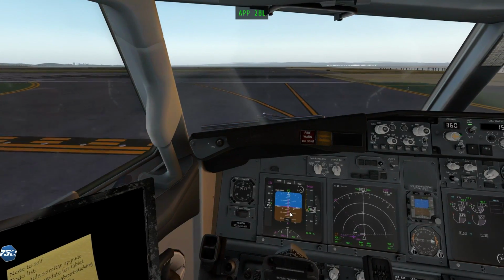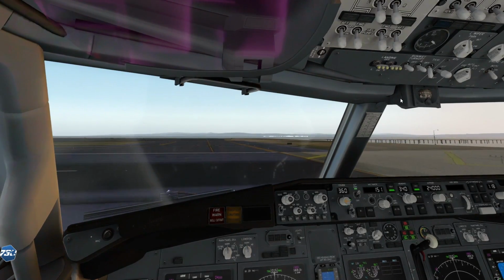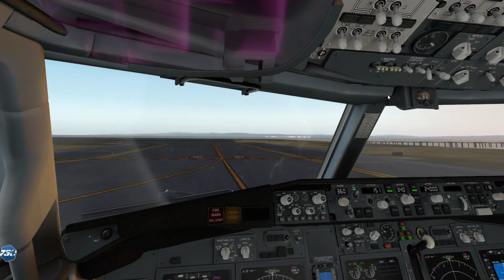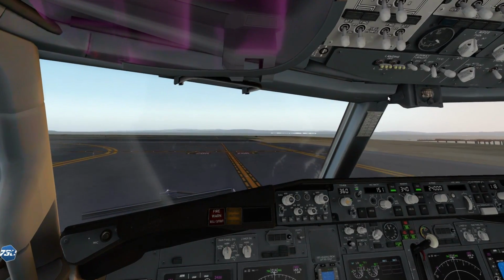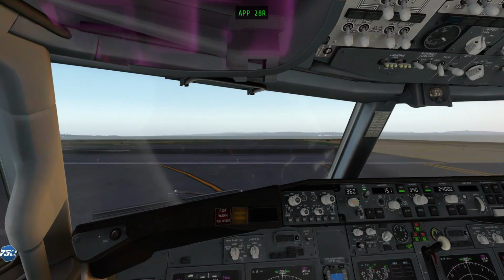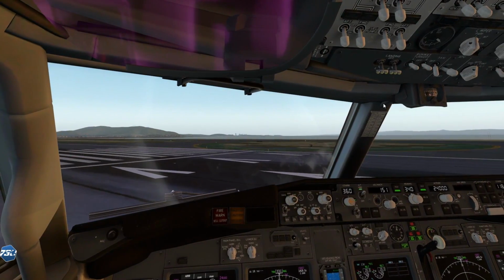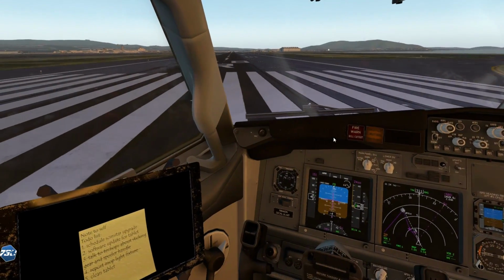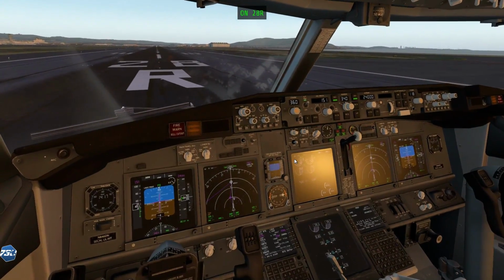Approaching 28 left. Our APU is off. Now I'm going to get my flaps dialed in. Slow us down before we do this turn. Approaching 28 right. Put my landing lights on. Strobe and steady. Round we come. On runway 28 right. There we go. Oop.